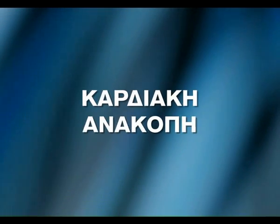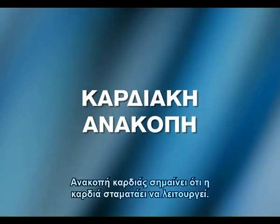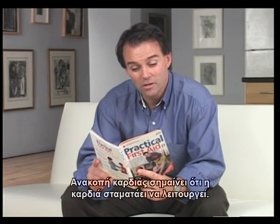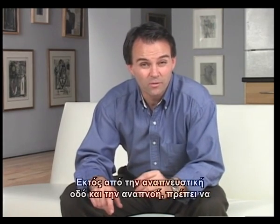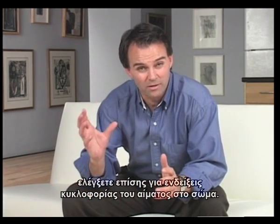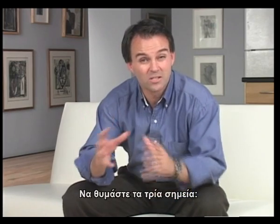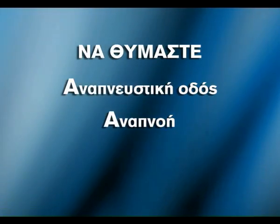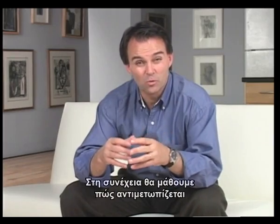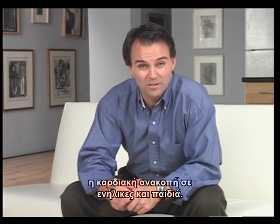Cardiac arrest. Cardiac arrest is when the heart stops beating. Along with airway and breathing, we also need to confirm that blood is circulating around the body. And together, this method of primary care is called the ABC of resuscitation, where A is for airway, B is for breathing, and C is for circulation. In the following section, we'll learn how to deal with cardiac arrest for both adults and for children.